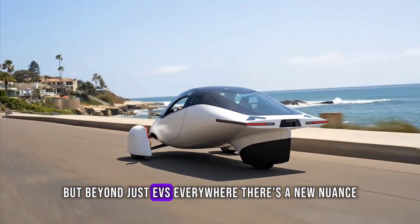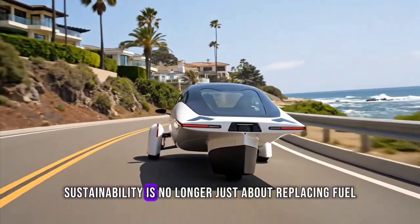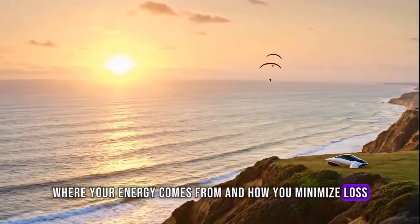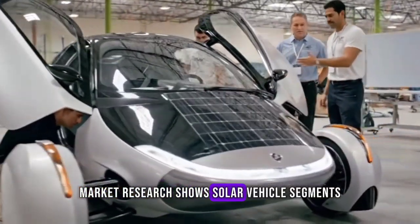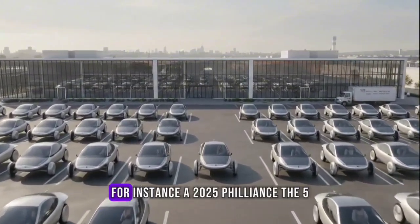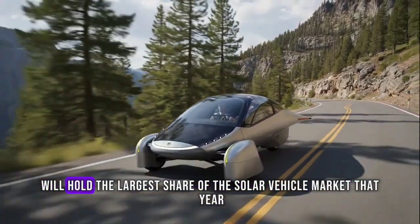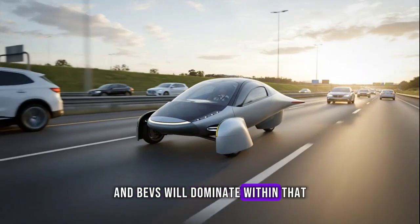It shows the sheer scale of electrification underway. But beyond just EVs everywhere, there's a new nuance. Sustainability is no longer just about replacing fuel. It's about how you charge, where your energy comes from, and how you minimize loss. In other words, solar integration. Market research shows solar vehicle segments are expected to grow significantly between now and 2030. For instance, a 2025 forecast suggests a passenger solar vehicle segment will hold the largest share of the solar vehicle market that year, and BEVs will dominate within that.